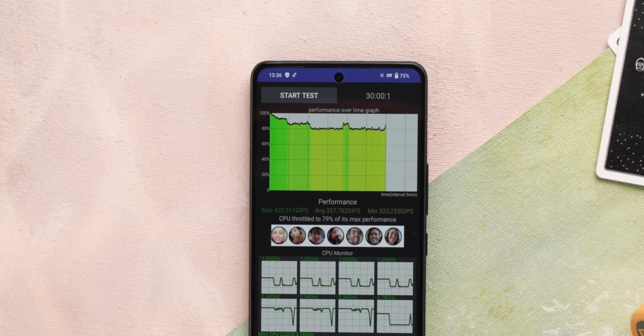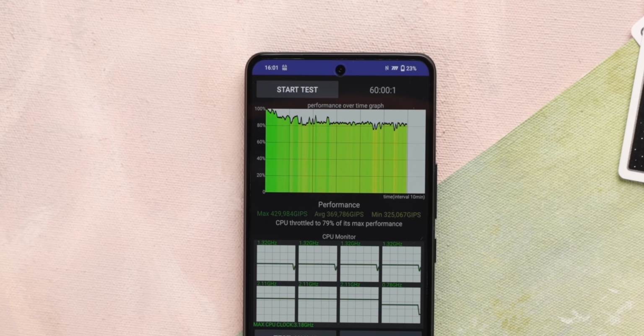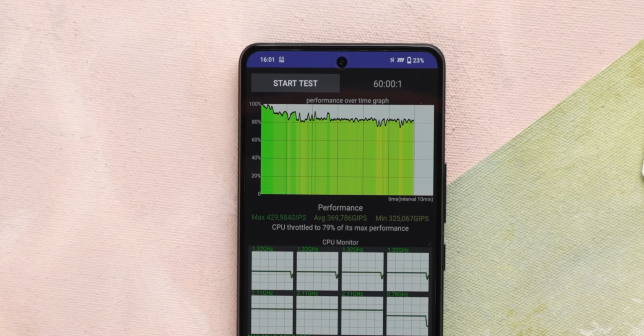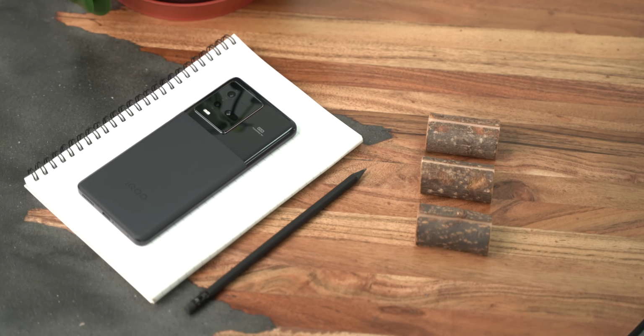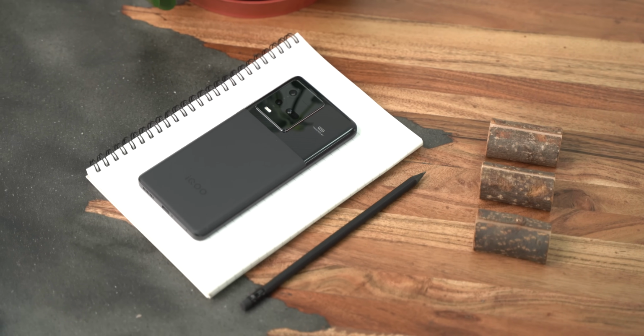Now, here are the scores of the second test, and the 9 0 does well again. And here's the score with the third test, which is an intensive 100 threads 1 hour test. And again, the iQOO 9 0 does really well. I mean, this is really good, especially because I was checking the temperatures all along, and the iQOO 9 0 never really exceeded 42-43 degrees. I mean, I had my doubts on the 8 Plus Gen 1 chipset because, like I said, I've used it on a proper gaming phone before.